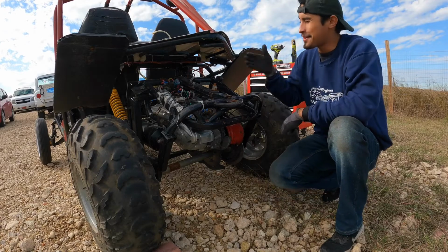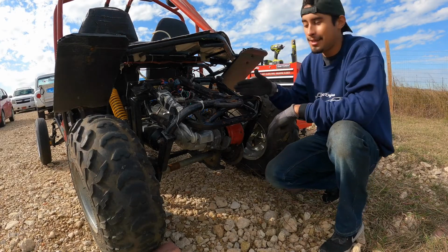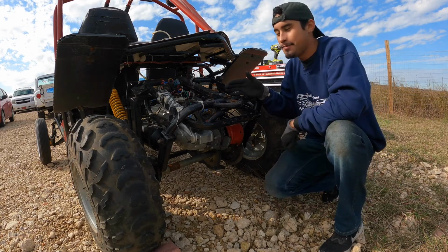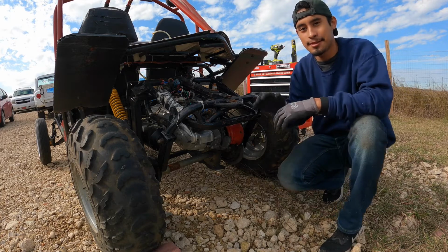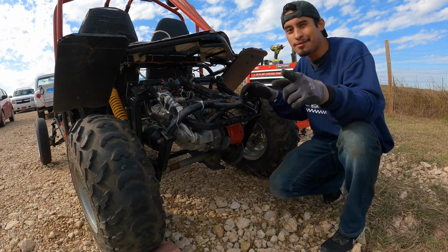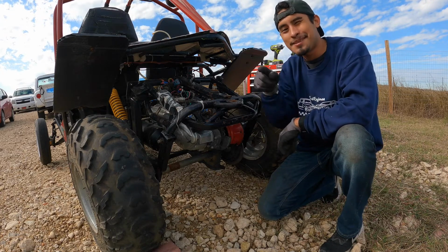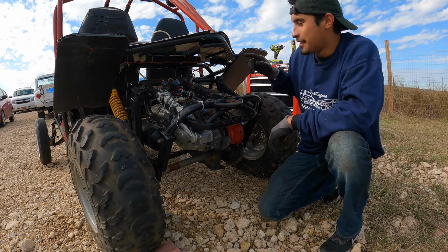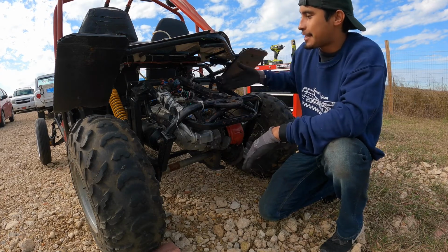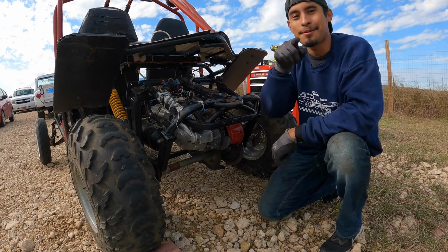Alright guys, as you see, we're in the back of the Dune buggy. We're going to go ahead and take off this moped engine. This is a 200cc engine, by the way, as I said in my last video. We're basically just going to swap engines, but this one should be a little bit bigger. It has 12ccs more, and if you know anything about cars and engines, those little 12ccs make a lot of difference. First we're going to take off this whole bracket right here, and then we're going to take off the old engine and put a new heart in. Let's do that really quick.